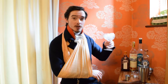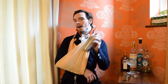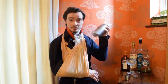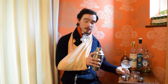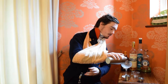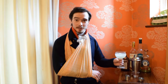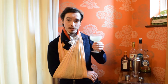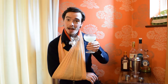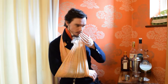And then, of course, you want ice. And then, shake it. And then pour into your chilled glass. And that, ladies and gentlemen, is how you make a Corpse Reviver No. 2. Happy quarantine. It's 5 o'clock somewhere.